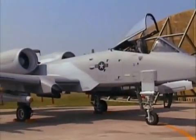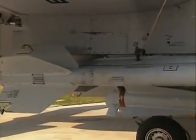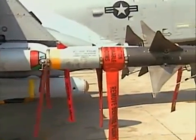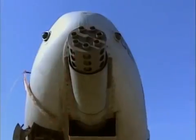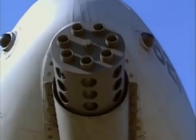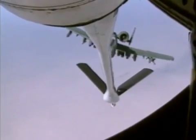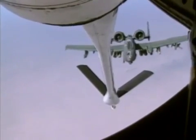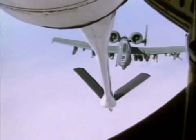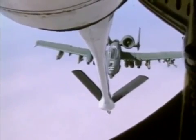No one would call the A-10 a fighter plane, but it does carry Sidewinder missiles to defend itself from enemy fighters. And although intended to shoot tanks, the GAU-8 cannon can provide air-to-air protection. Although the A-10 was intended for short-distance engagements, it is fitted with a refueling receptacle on its nose, which allows it to be refueled in flight to extend its range.